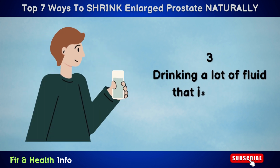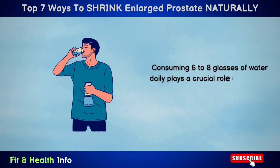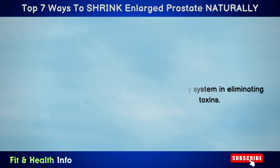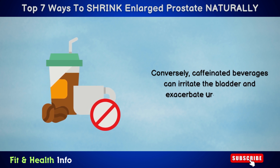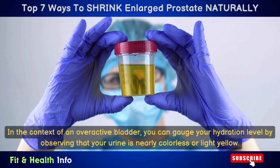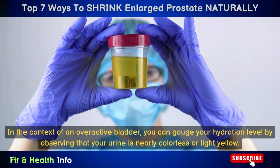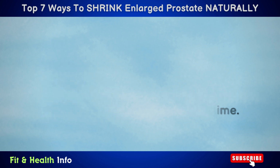Next, number 3, drinking a lot of fluid that is free of caffeine. Consuming 6 to 8 glasses of water daily plays a crucial role in assisting the urinary system in eliminating toxins. Conversely, caffeinated beverages can irritate the bladder and exacerbate urinary issues. In the context of an overactive bladder, you can gauge your hydration level by observing that your urine is nearly colorless or light yellow.